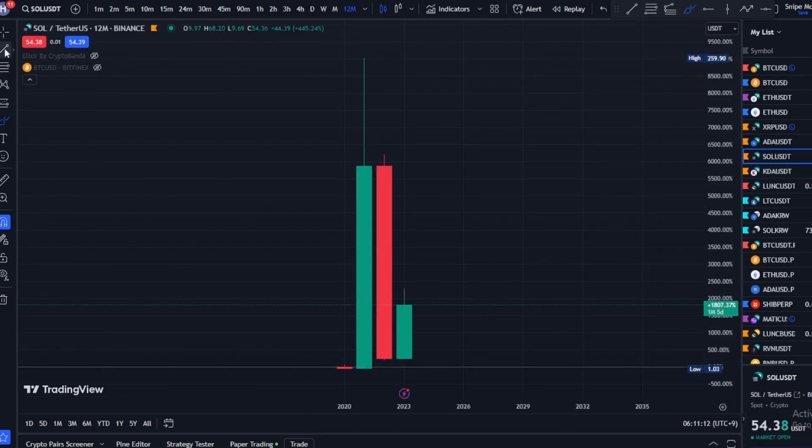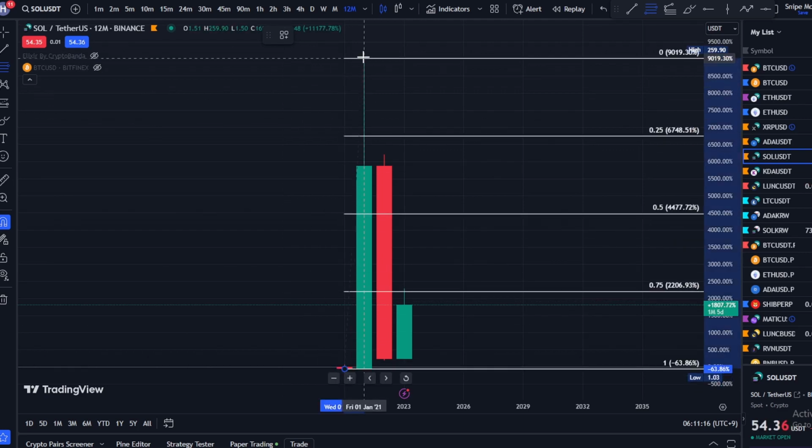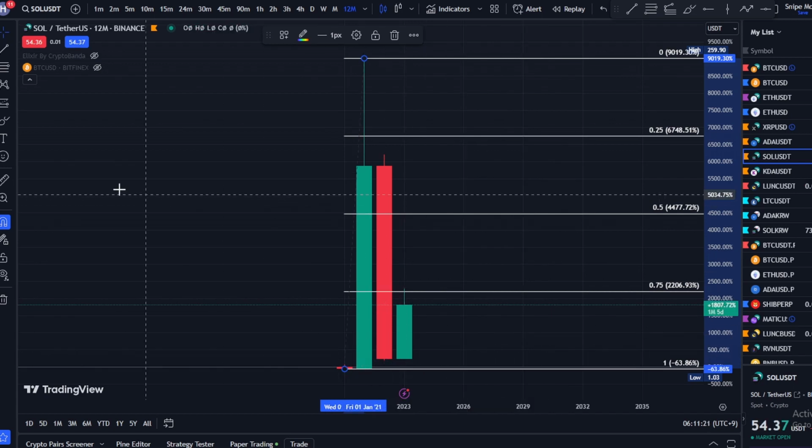Solana, let's have a look at Solana. Bottom over here, Solana top is over here. Solana, it's the same. Solana is in a good buying zone right now, below 75.